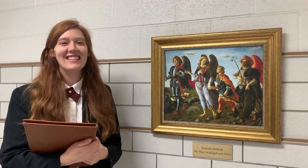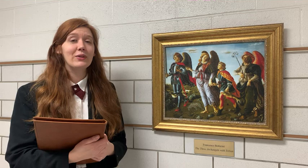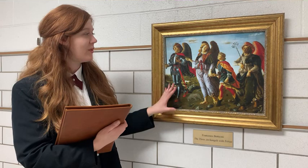This is The Three Archangels with Tobias by Francesco Botticini. This painting tells the biblical story of the Book of Tobit. The Book of Tobit isn't included in all translations of the Bible, but it is part of the Catholic canon. The central figures are Raphael and Tobias, and then on either side we have Michael and Gabriel.